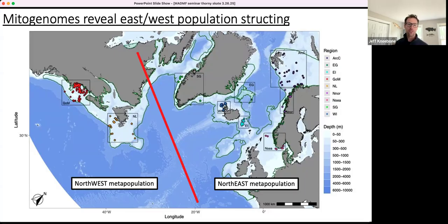So we have in the North Atlantic two different genetically distinct groups of thorny skate that we're going to call the Northwest and Northeast metapopulations. The other thing that was interesting was within the Northwest metapopulation, we found there was a lot of similarity genetically between thorny skate in the Gulf of Maine and off Canada, in Labrador and the Grand Bank region specifically. I think it was on the order of around 95% similarity.